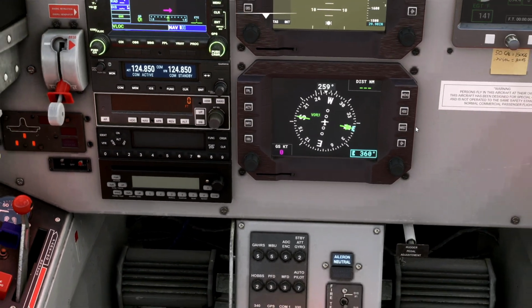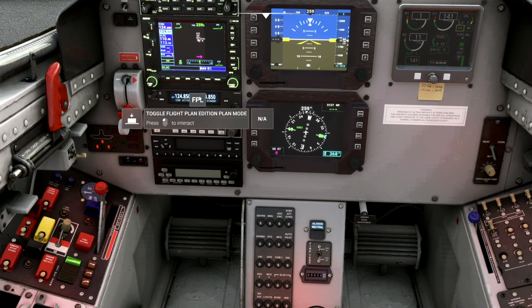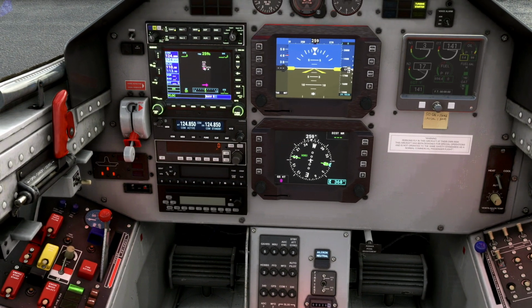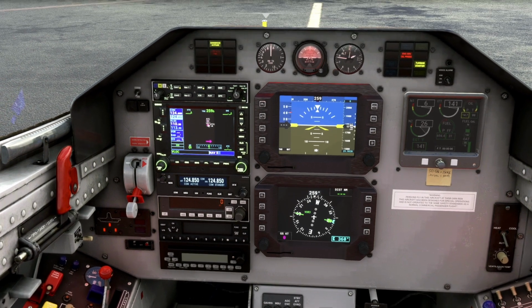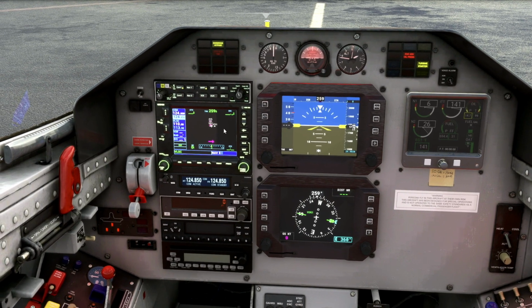We'll just wait for it to crank up. So here's our autopilot. A lot of you guys will be familiar with the 530 and the 430, no need to go into that. We'll say though that this one, when you do your vertical speed, it only goes up to 700 feet per minute for some reason. I'm not 100% certain why. I would say that it's just a small bug within the system itself, but not to worry.